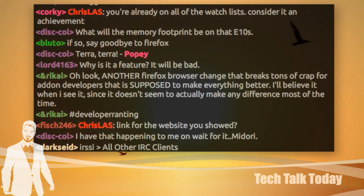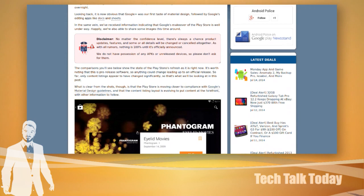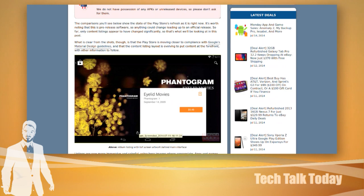All right, let's talk a little bit about Google. They've got some really big changes coming to the Play Store, as you might expect, I suppose, since we've seen their whole new material design that they showcased at Google I/O. I guess it's not too surprising that they would have to apply a pretty big UI update to the Google Play Store, but Android Police has an exclusive look at the web, tablet, and mobile handheld versions.